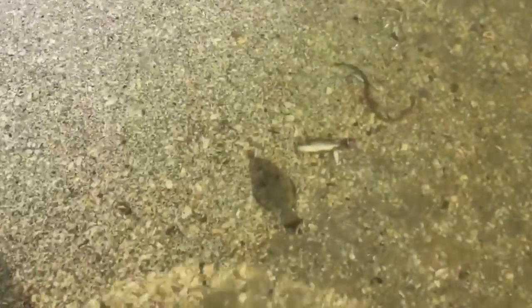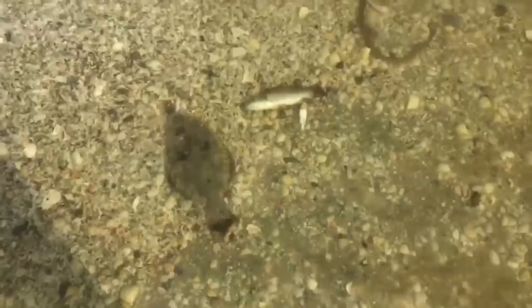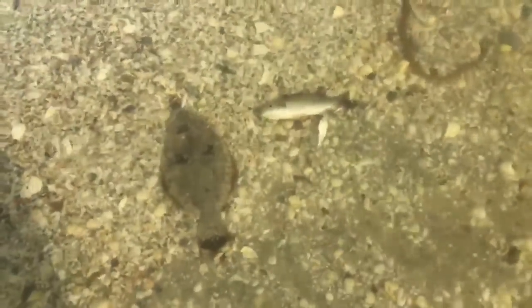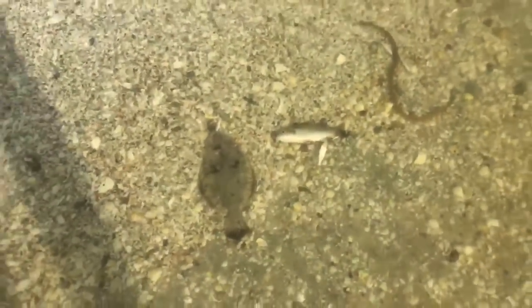More dead marine life, look at this. Dead eel, a dead flounder. I don't know what that little fish is in the middle. I'm gonna take a picture of that, sadly. Bear with me. It is so sad to see that. All that dead marine life, just dead on the bottom here in this gross looking water.